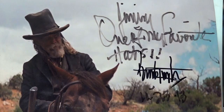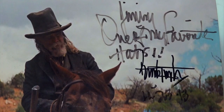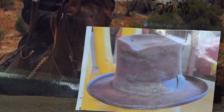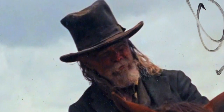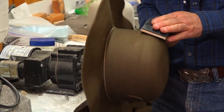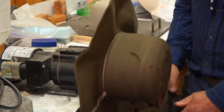Jimmy also made the hat actor Buck Taylor wore in Tombstone and recreated Buck's raggedy top hat from Cowboys and Aliens. He tried to get it out of wardrobe, but couldn't find it anymore. And so I duplicated that hat right down to the sweat stains, to the frayed edge in the brim. I will actually sand this hat. It's quite a process.